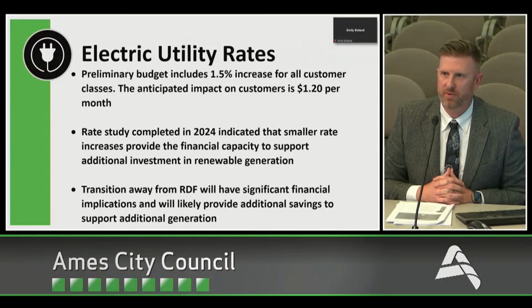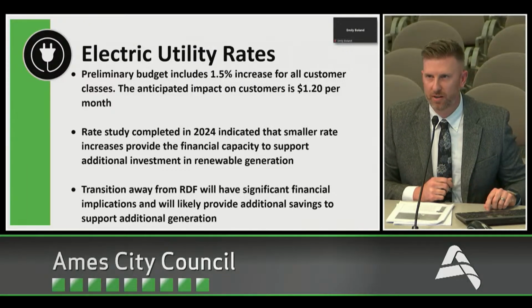As Don mentioned, that's really a result of that rate study that we completed 6 months or so ago. So we're planning on sticking with that to support renewable generation. I think the real highlight that you probably talked about tonight was the transition away from RDF will have significant financial impacts on the utility going forward. Our understanding right now is that those savings will provide enough capacity to support investment in additional generation. So that's a shortened version of what Don gave you tonight.